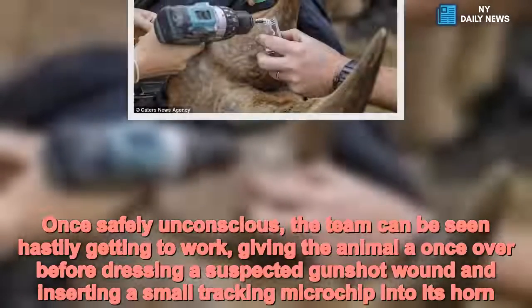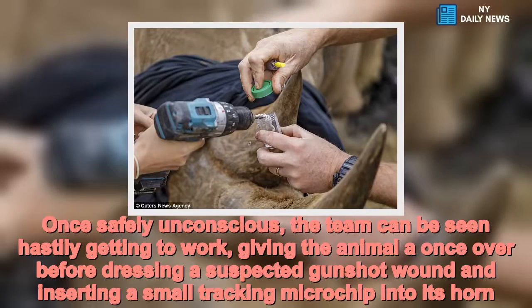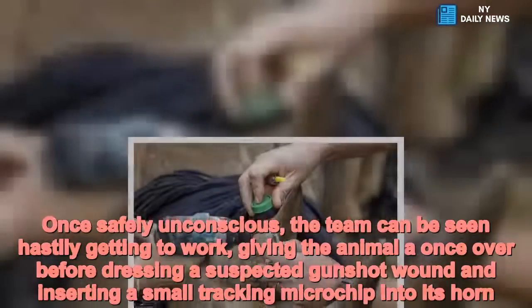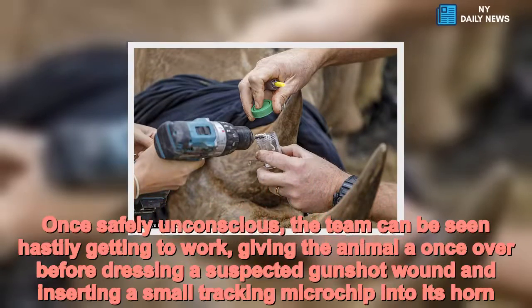Once safely unconscious, the team can be seen hastily getting to work, giving the animal a once-over before dressing a suspected gunshot wound and inserting a small tracking microchip into its horn.